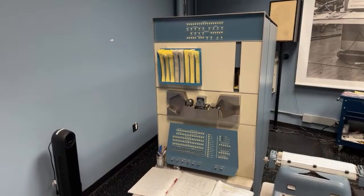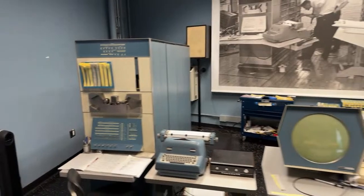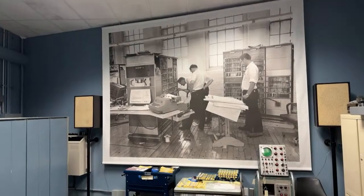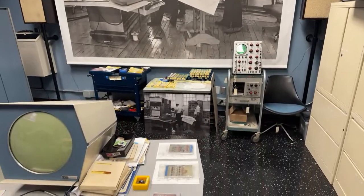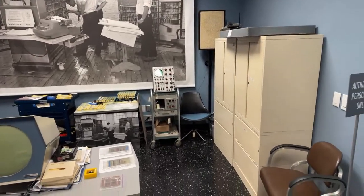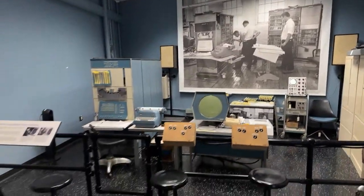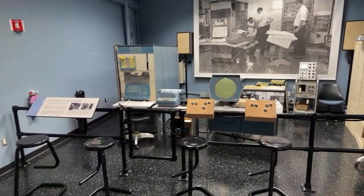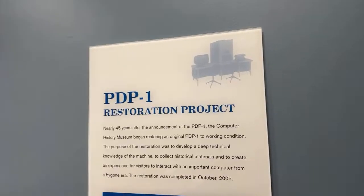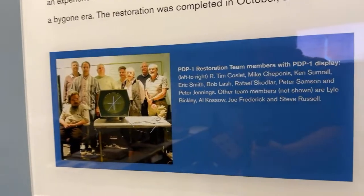Very primitive tones, but music coming off one of these paper tapes on the machine. And there's a famous shot of the room where they were working on it. Desks of paper tapes, dispensers, oscilloscope, cabinets, classic old chairs. It's a very cool room, replicating the PDP-1. This is the restoration project information here. There's a shot of the guys who worked on it.